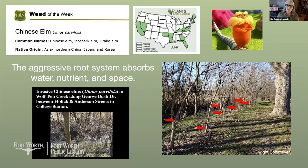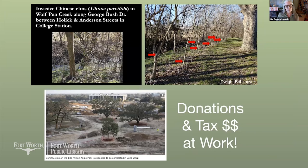They have aggressive root systems. They're going to be a problem in riparian areas. Here is a riparian area that our Dwight Bullmeyer from our Post Oak and Savannah chapter in College Station has many more pictures just like this, showing it along Wolfpen Creek in College Station. So we're hoping that they won't plant these in Aggie Park. Maybe they won't do it, but it's your donations and our tax dollars at work. So you can have a voice and write them and say, please don't do this. Please plant other native plants instead.